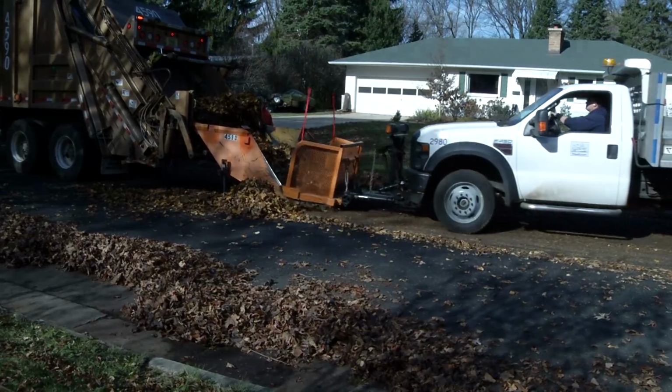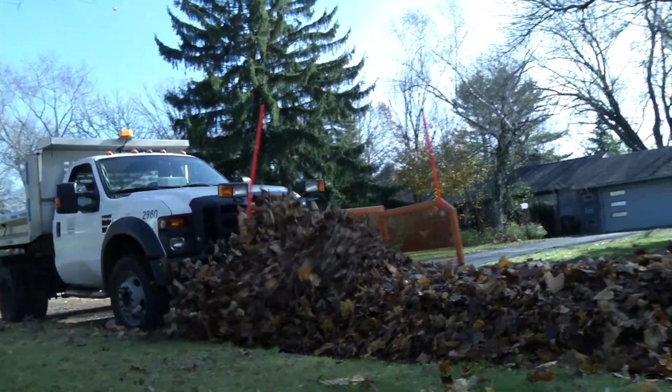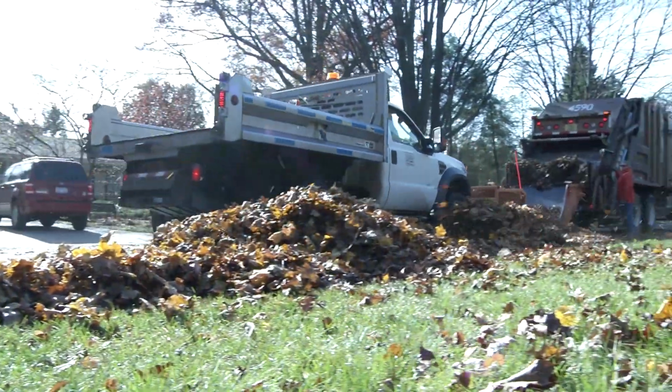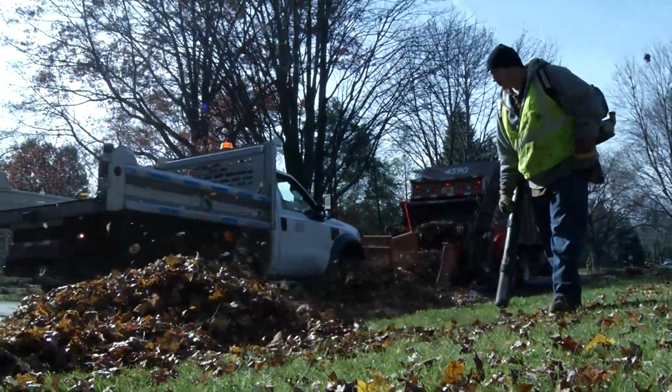Probably our biggest effort is in terms of leaf collection. We've been doing leaf collection for decades. One of the problems is we don't know what is the best way to handle leaf collection. We're going to do a study. We'll do a number of different formats for collecting leaves, see which one is the best in terms of reducing the runoff into the lakes.